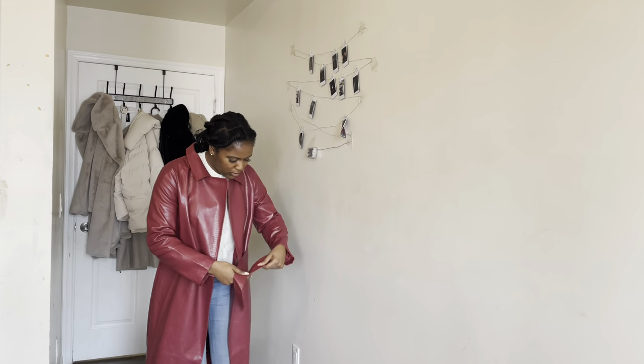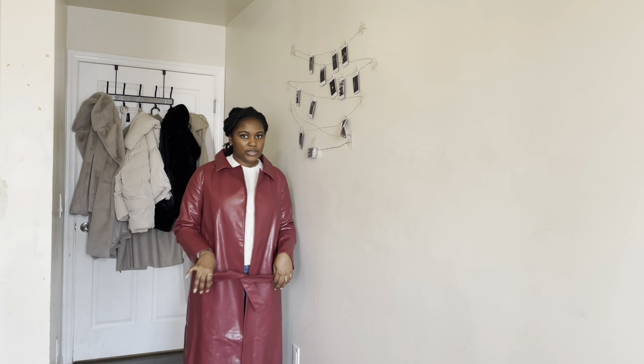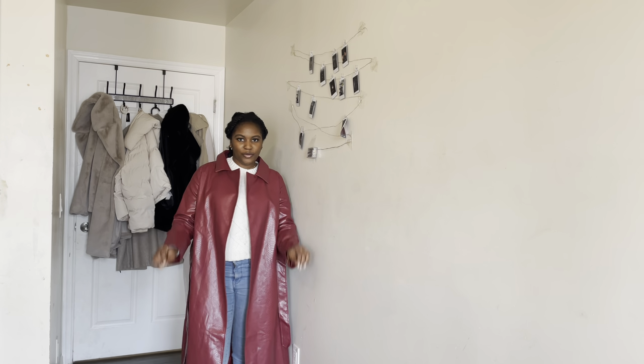The belt adds a cute little detail. You can just do that or close it more. We do it, and it's just so cute. But I like the belt being down. I feel like that detail is so cute.